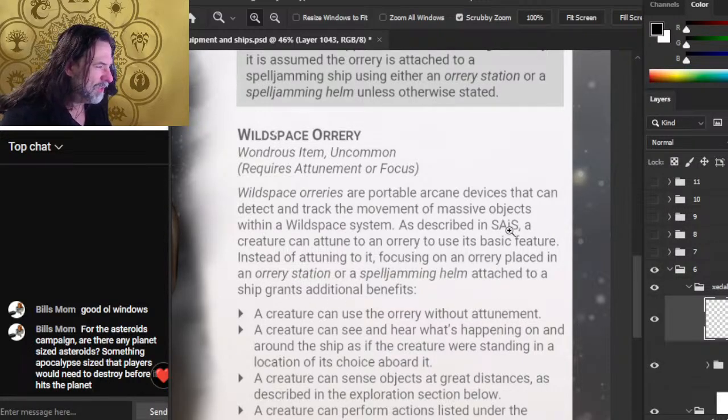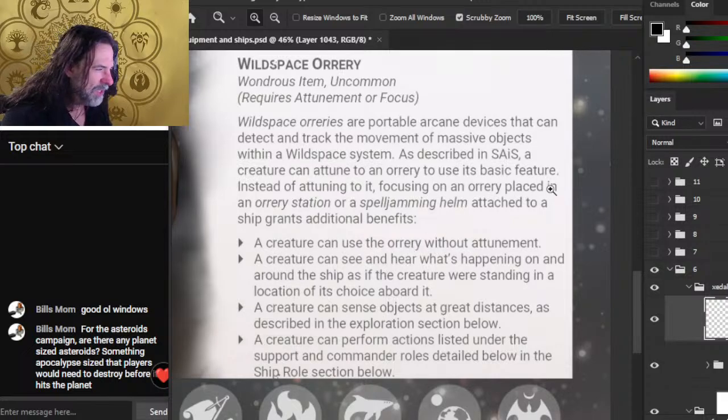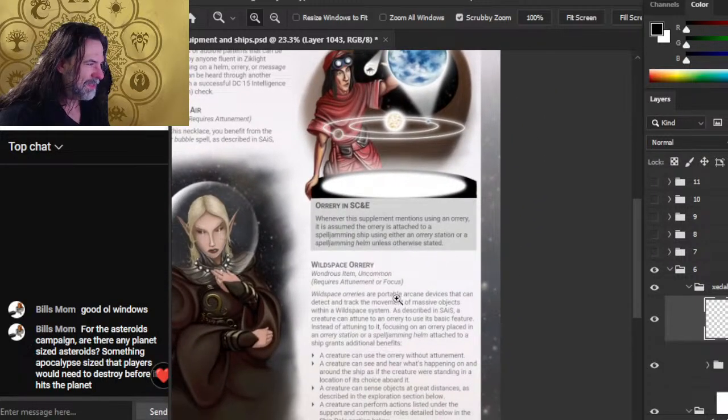A creature can attune to an orrery to use its basic feature. Instead of attuning to it, focusing on an orrery placed in an orrery station or a spelljamming helm attached to a ship grants additional benefits. A creature can use the orrery without attunement. A creature can see and hear what's happening on and around the ship as if the creature were standing in the location of its choice aboard it. A creature can sense objects at great distance, as described in the exploration section below. A creature can perform actions listed under the support and commander roles detailed below in the ship role section. So the orrery station empowers the character to take actions.